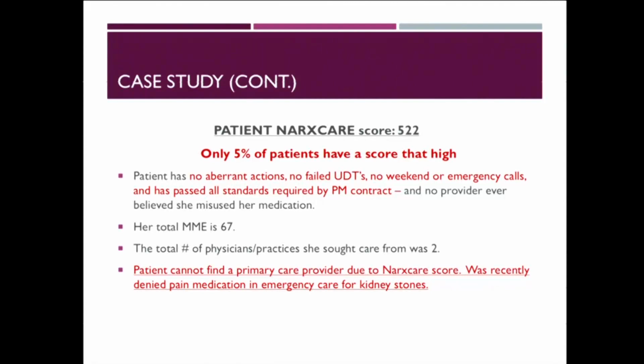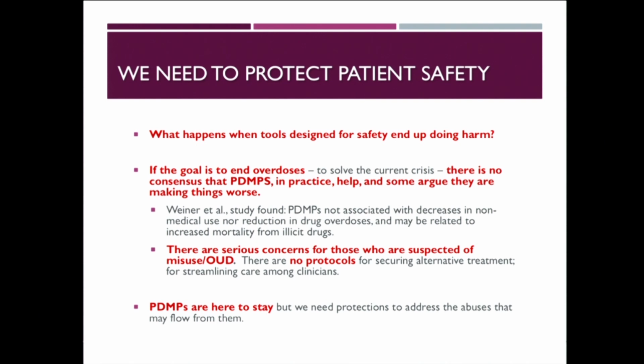So this all begs the question: what happens when tools that are designed in theory for safety end up doing harm? If the goal is to end overdoses, as we've seen, there's no consensus that PDMPs in practice help, and some argue that it's made things worse. There are really serious concerns for those who are actually suspected of having an opioid use disorder or misuse. There are no protocols for securing alternative treatment or for streamlining care among clinicians.